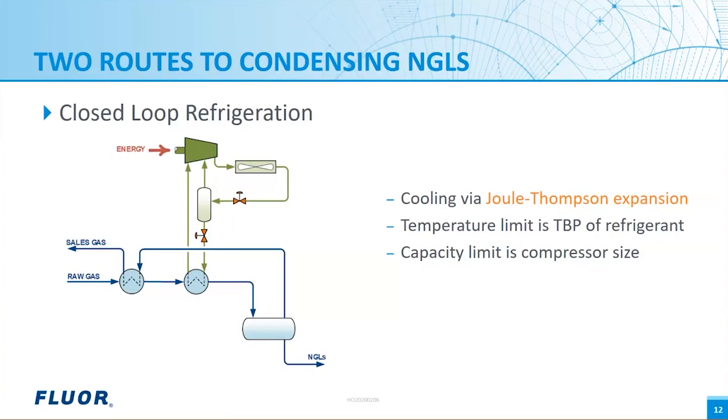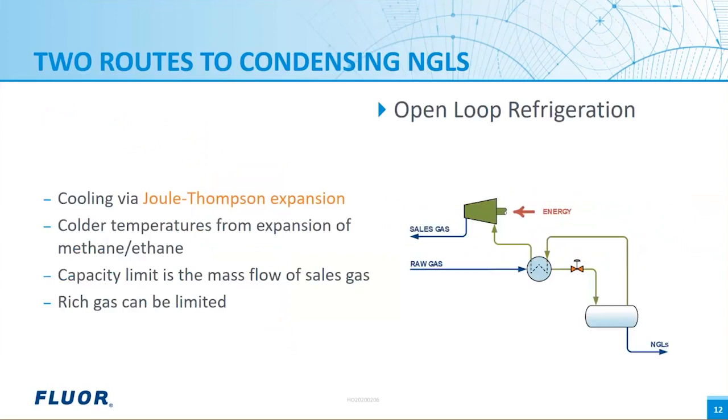So closed-loop refrigeration can handle richer gases because the ability to condense NGLs is limited only by how large a refrigeration compressor you are willing to buy. The richer the gas, the larger the refrigeration compressor required to liquefy the NGLs.